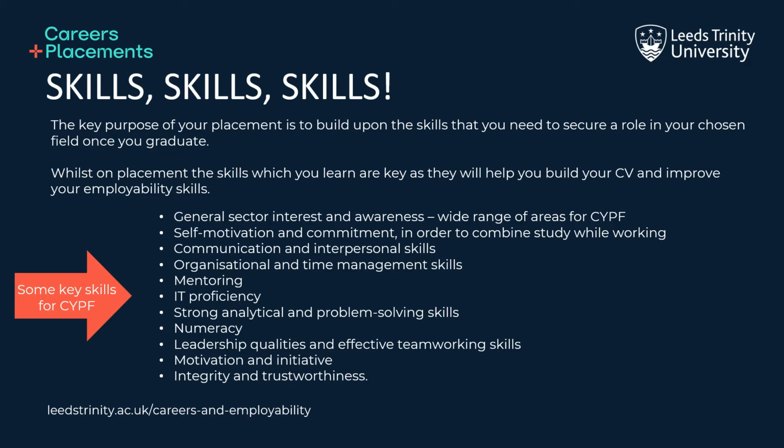Some key skills for CYPF: you've got your general sector interest and awareness. There's a whole range of different areas for CYPF depending on where you want to work, which organisations, what type of sector area, and all those listed below are all key and transferable. You might have already picked up a lot of these skills that you're doing fantastic in from different roles or different things you've been doing, and all those are really good to have on your CV.